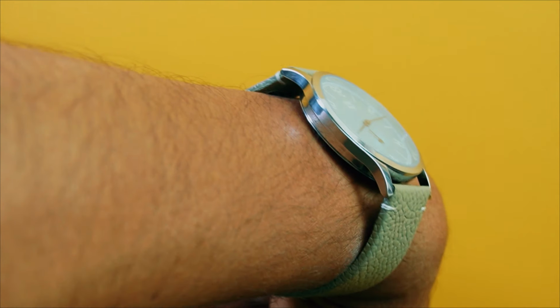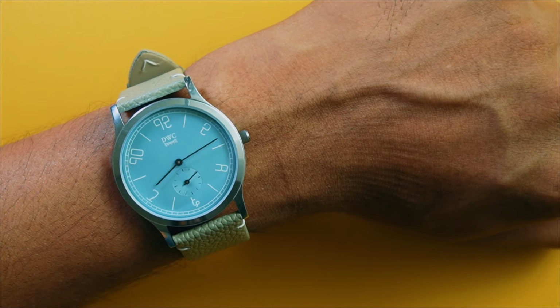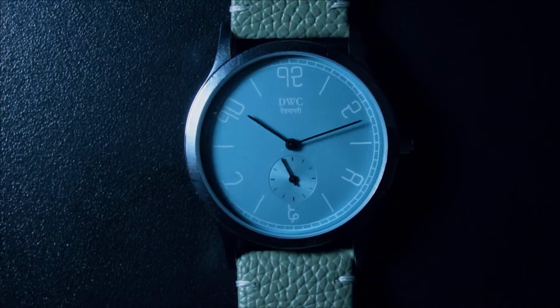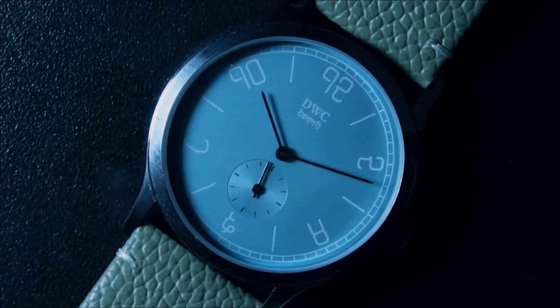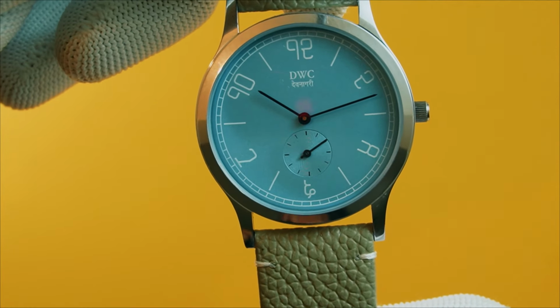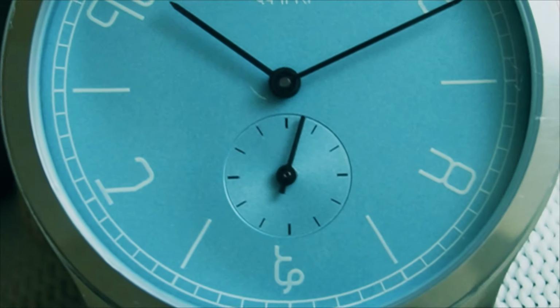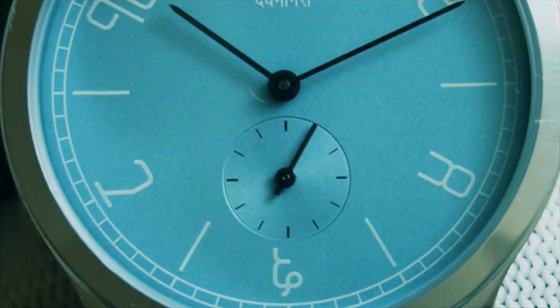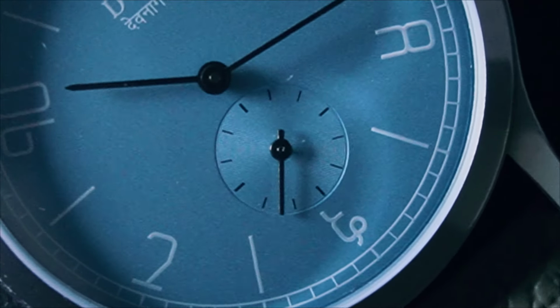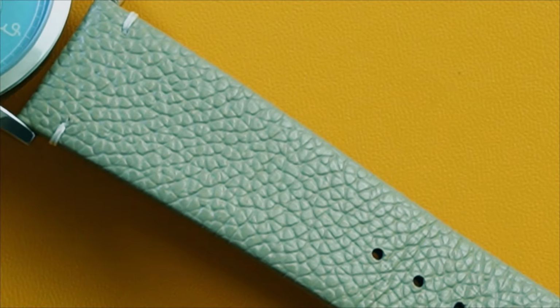This watch is ideal for formal, business casual and casual settings, but don't go to pool parties or beaches with this. In conclusion, for 2000 rupees, the DWC Devanagari Classic is a quality purchase. You get a timepiece that tells time at a glance because of the contrasting hands against the dial. You get a subdial for tracking the seconds. The movement is from Miyota, so trust should come easy when you have this on your wrist. The strap is faux cervo leather, so it appears premium, especially with the texture, and can be worn on diverse occasions.